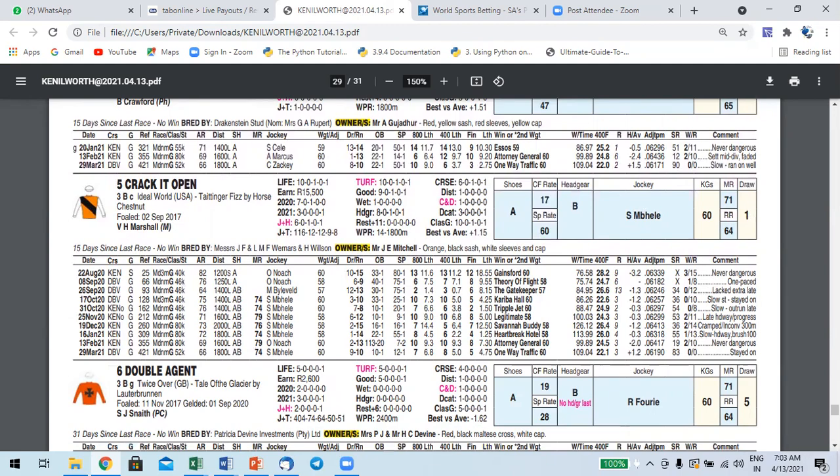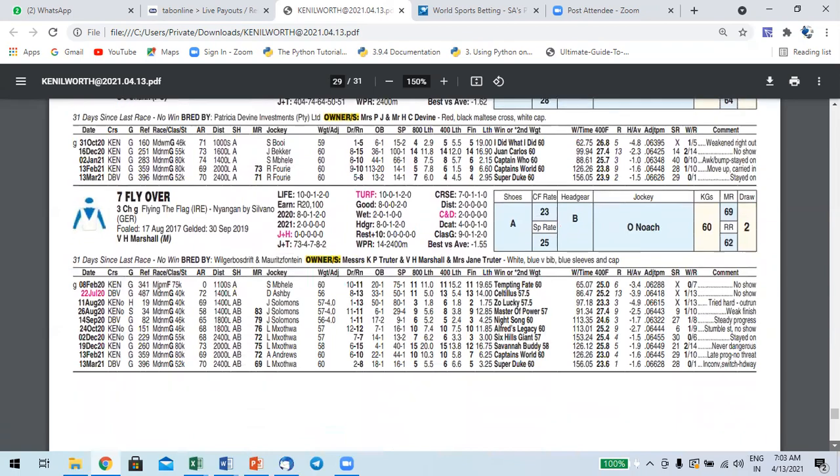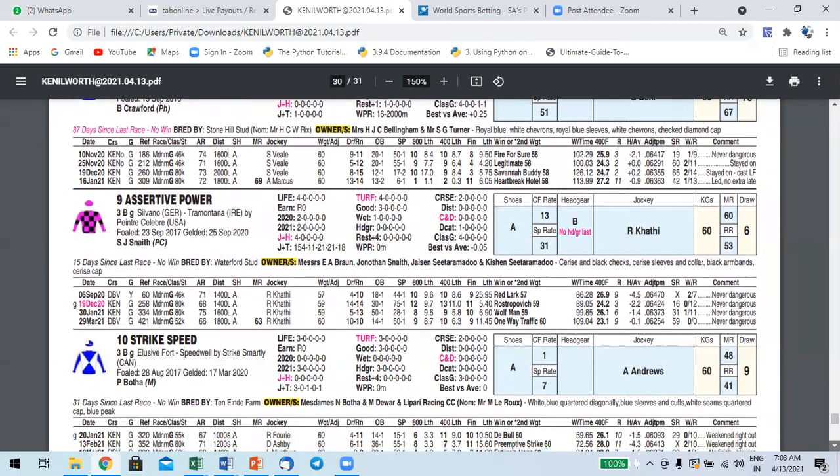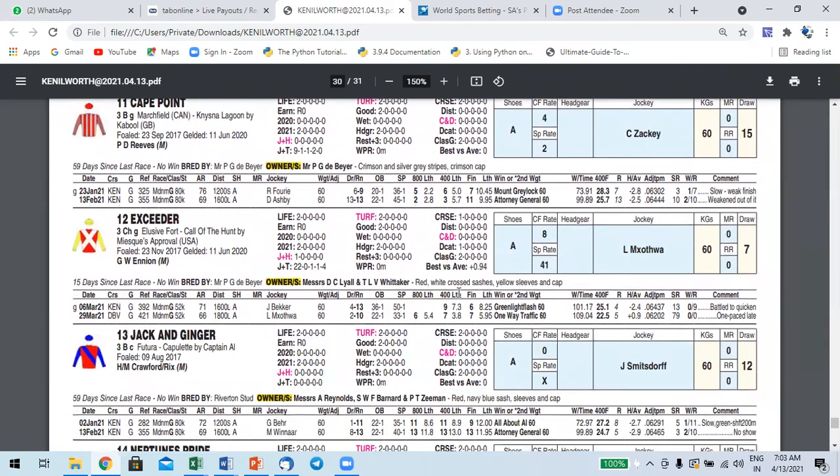And then also, there's other couple of horses. Maybe you want to pop in this horse I found here, Good Year, maybe in your quartets and trifectas. And also number 12 Exceeder. I think number 12 Exceeder is going to be an improved horse, so definitely include in all of your play.